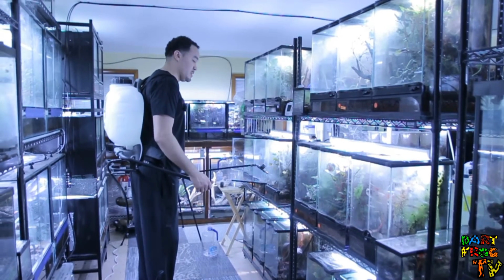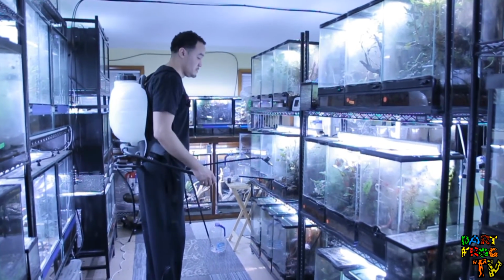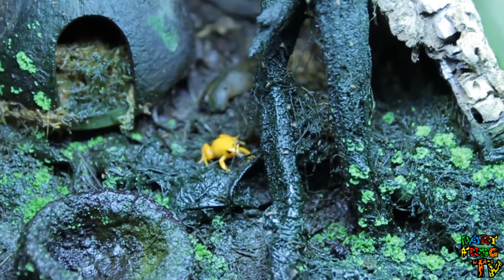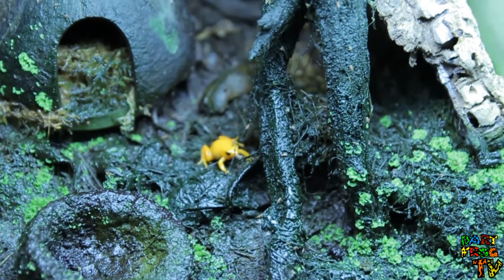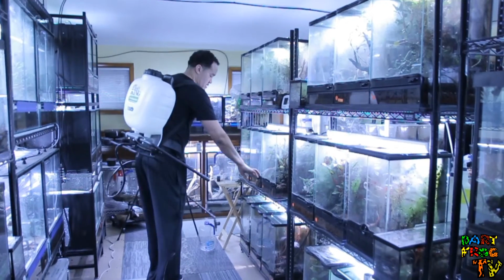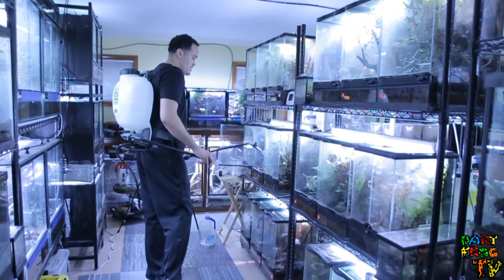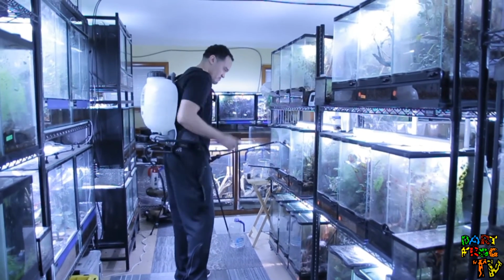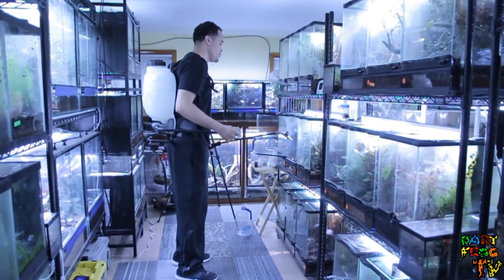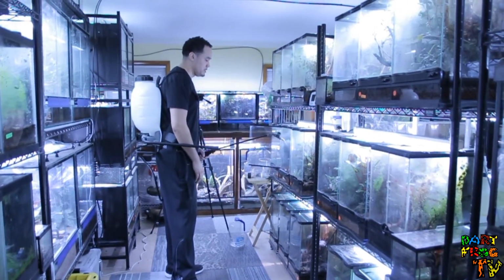And with this thing you only have to fill it up once and you can pretty much do 18 tanks. I think I need one of those. Yeah, it's pretty cool. I've had it for about a year and I haven't had any problems with it. I pump it like 8 times, and usually you can do a couple tanks with one pump.